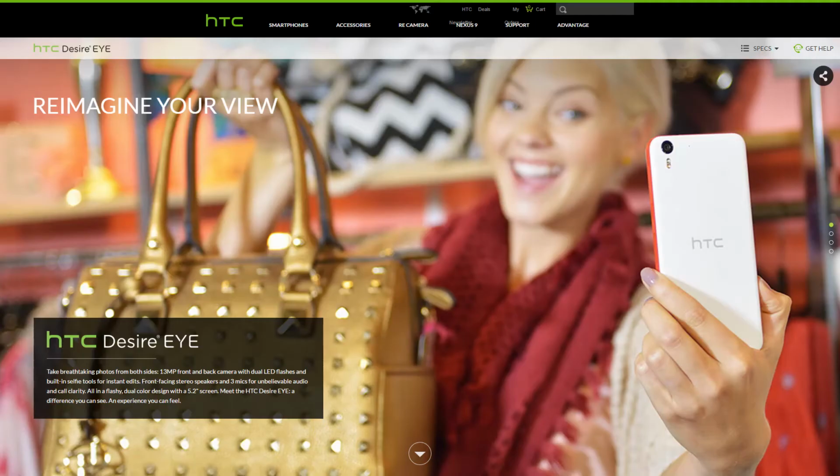How about the $500 HTC Desire Eye? This also comes with the same CPU and GPU as the new Moto X, a 5.2-inch 1080p screen, but whereas this only has 2 color options, the new Moto X has a lot more color options. This phone is a little bit taller. It does have dual front-facing BoomSound speakers and a front-facing 13-megapixel camera. And it also comes with an SD card slot supporting up to 128 gigabytes and a slightly larger battery.